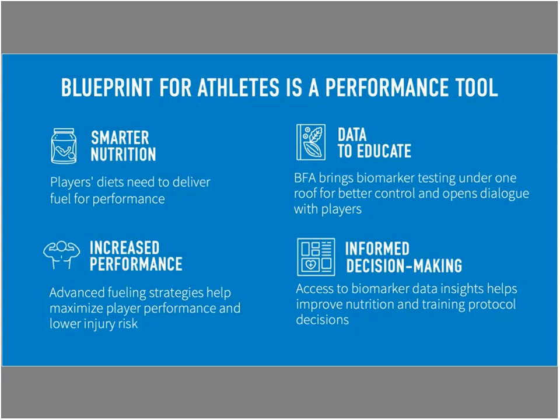Even the fact that the draws are being done at the exact same time and the assays are being done in the same lab, and that we're getting the results at the same time, it really creates this cohesiveness that I've never experienced with any other blood draw programs. And obviously, we are in the business of improving performance.